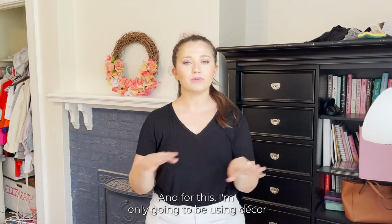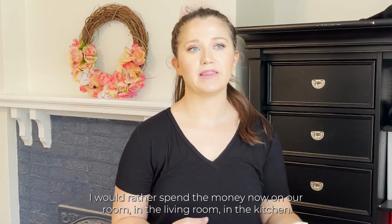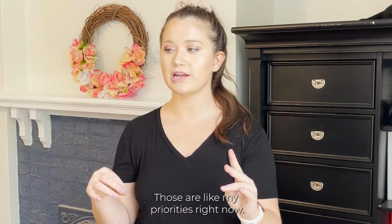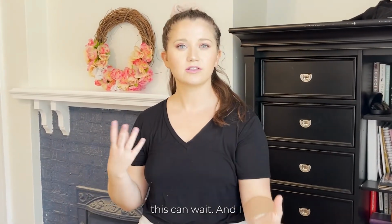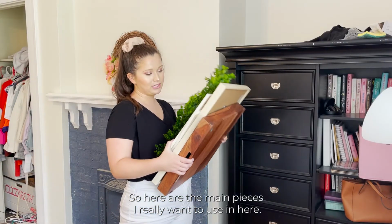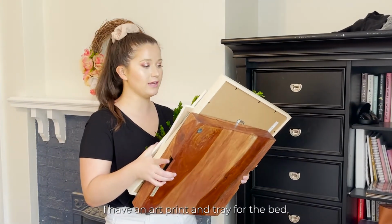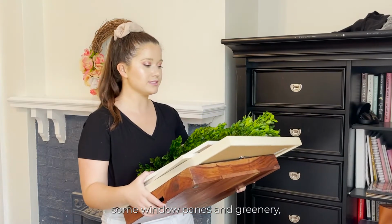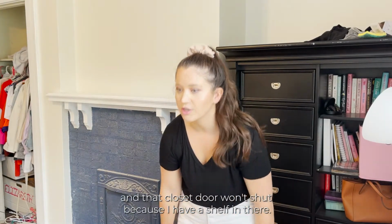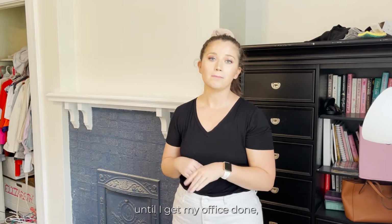And for this, I'm only gonna be using decor that I already own because it's the guest bedroom. I would rather spend the money now on our room and the living room and the kitchen. Those are my priorities right now. And this can wait. And I have plenty of decor that I can use in here. So here are the main pieces I really want to use in here. I have an art print, a tray for the bed, some window panes and greenery. And that closet door won't shut because I have a shelf in there, but it kind of has to be that way for now until I get my office done.